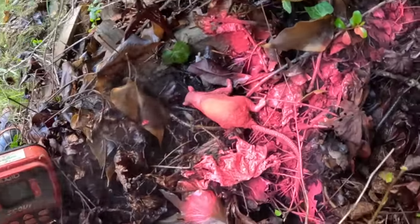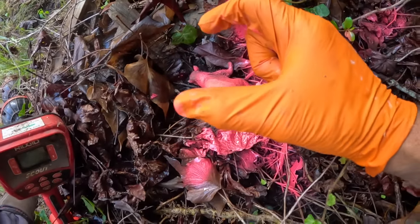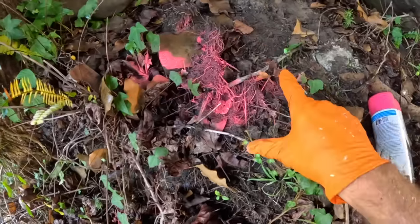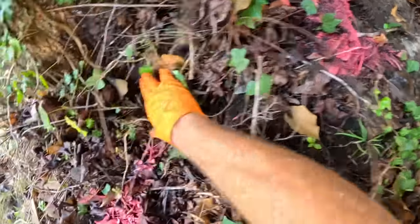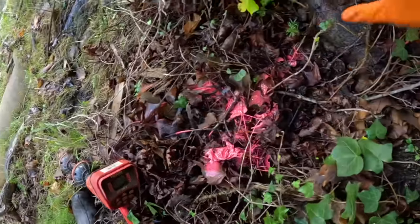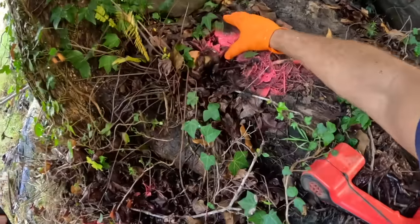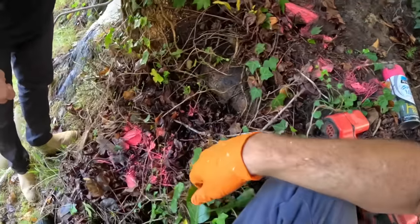So somewhere just here, there's a break about that big, a bit of pipe missing on the top of the clay pipe. And then we've got another disconnect here with roots. I reckon because of the size of these roots from this tree here, it might be ideal just to put a sleeve in and reline it. It's under there. It'll be underneath these roots. Not far.